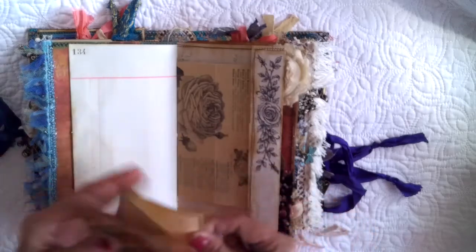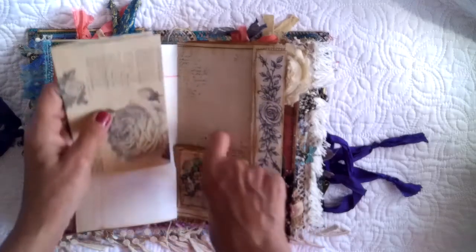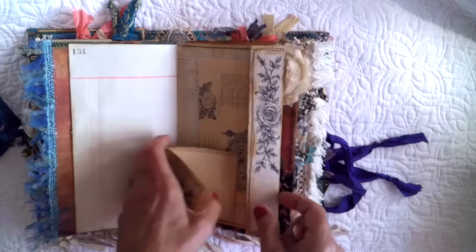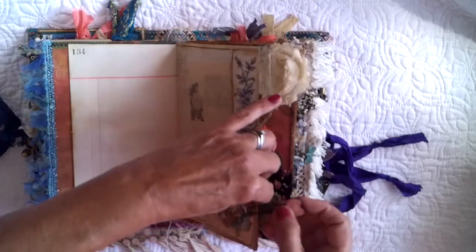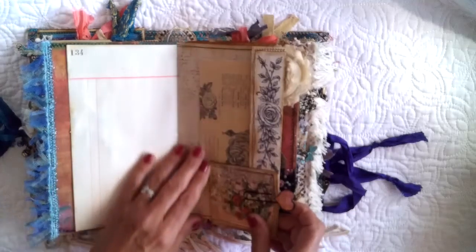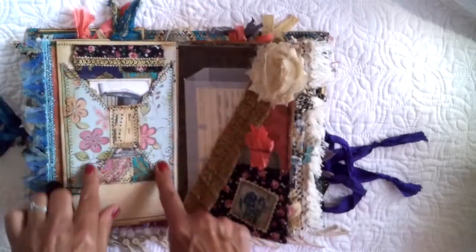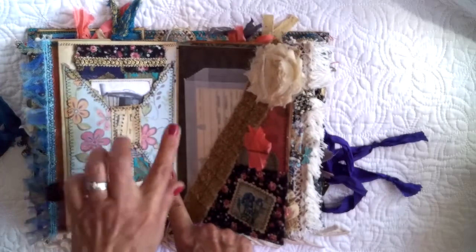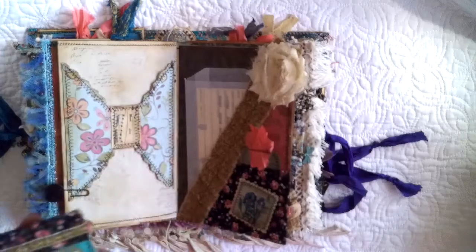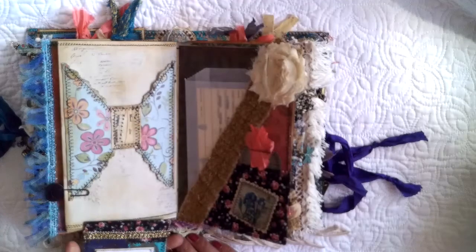Trifold. Just some added journaling spot there. That's, I think, part of the Antique Garden Book Collection by Ruby and Pearl XO. This was a tutorial I watched by the Paper Outpost for this butterfly, my mind just went blank. Belly band.